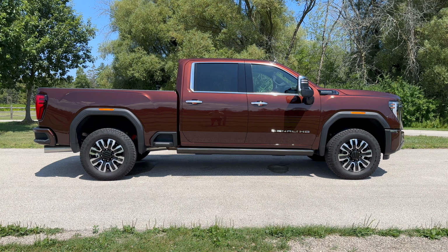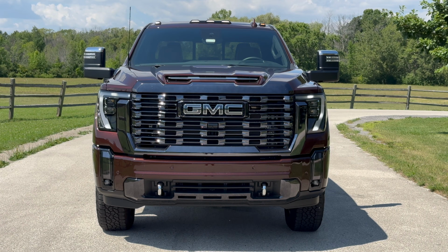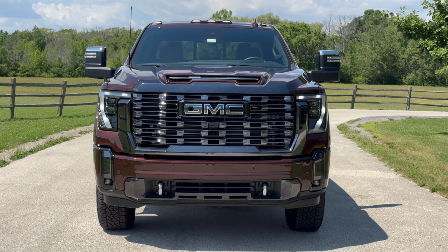This kind of goes with the territory, but it's a big truck, 7-foot box, crew cab configuration, and that's kind of the point, but there's a whole bunch of construction around my house and it was just kind of stressful navigating this thing. So just be aware of that if you plan to go anywhere near a city. Although I will say it was easier to drive this thing than that Ram 2500.